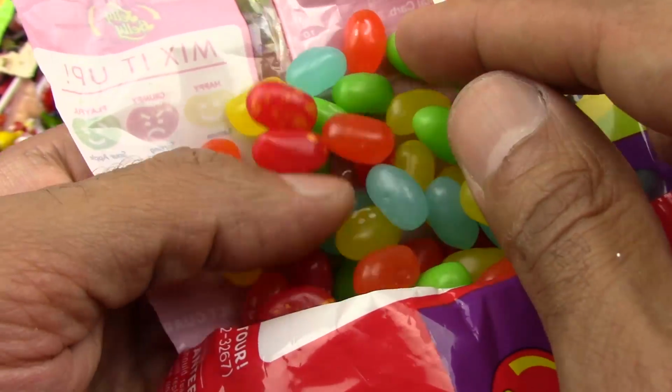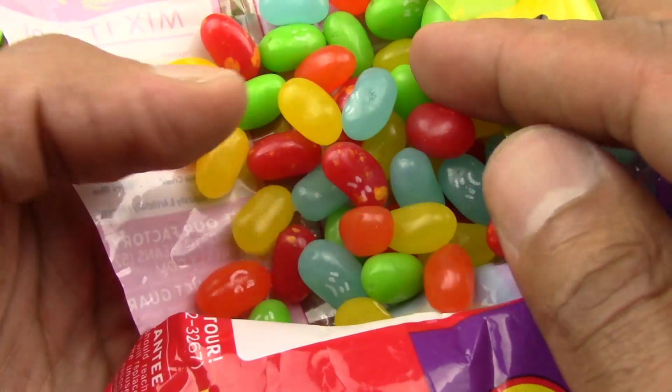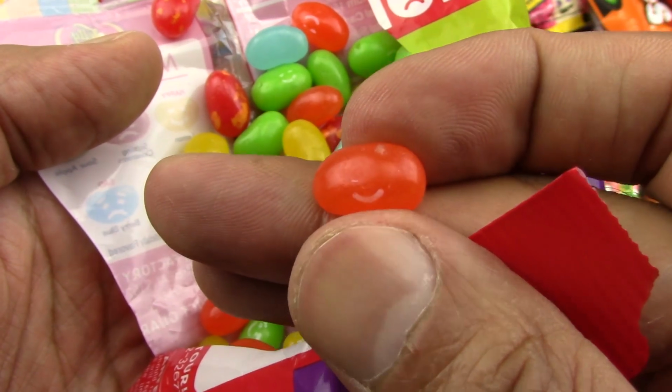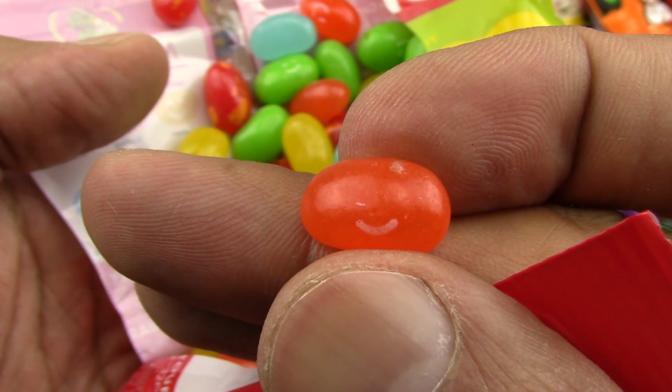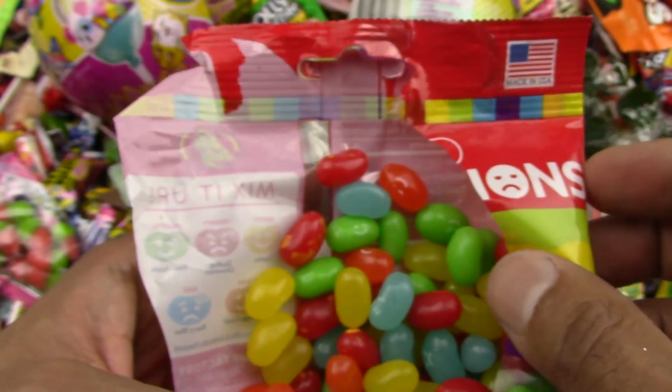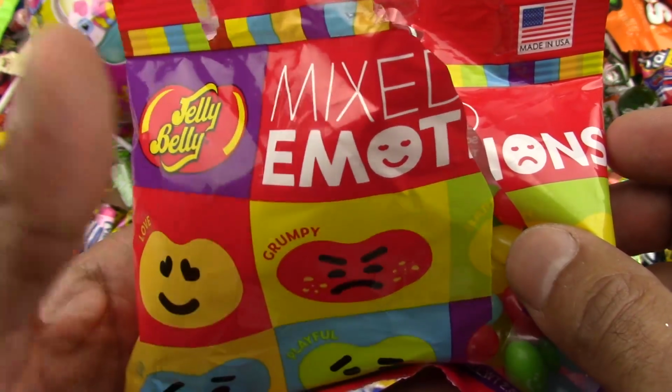Oh, the blue we seen already. The green we seen. The orange we didn't see. What face is that one? Let's see. Another happy face. So nice. See smileys. I like smileys. Let's taste these. I think these are jelly bellies.